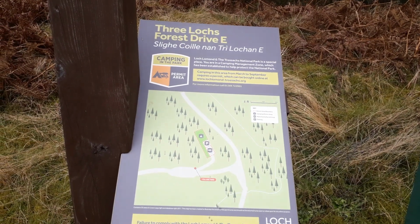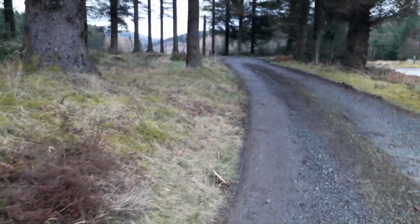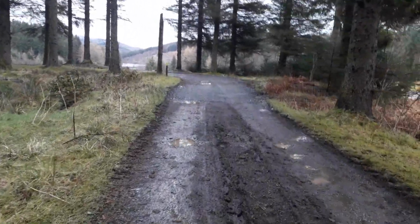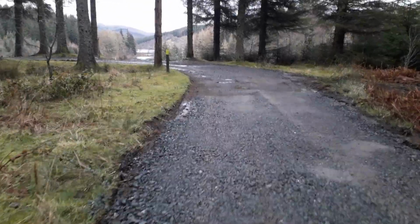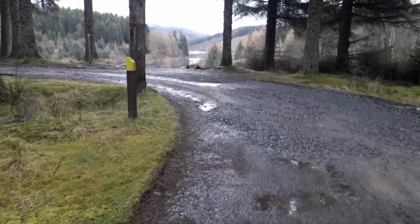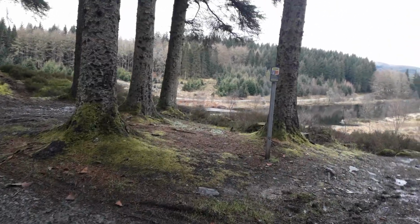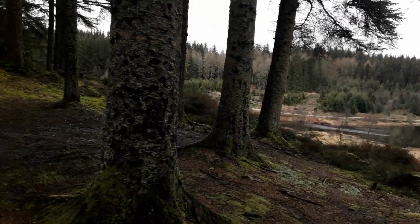So here we are at site E. Now this is a site I think that's pretty much designed for motorhomes where you can just drive in. Seen a few people camping here recently. I think just recently Michelle and Spike from Out and About Scotland camped in here. Seems alright. So yeah, you've got wee areas. You can have your motorhome, or you can pitch up a tent.